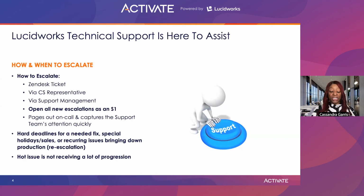So what should you escalate? What most clients escalate are things such as production failures or outages, recurrent issues happening in production, hard deadlines for a possible fix, or maybe your peak season. These are just a few examples of the types of issues that should be escalated for a quicker response.